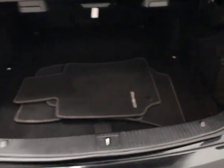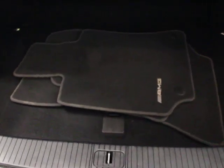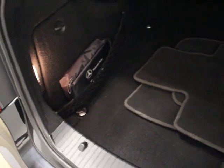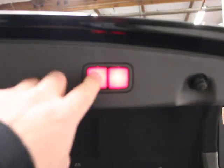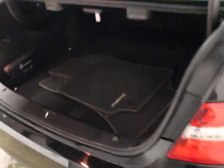So you can see the trigger here is an indication you've got a rear pull down seat. These are the AMG mats we took out of it just so they stay clean. The first aid kit, and then in the back you've got a full-size spare with compressor that's inflatable. You have a power closing trunk. So this is a premium 2-package car. It's also a night vision car.